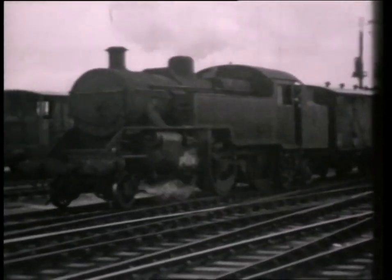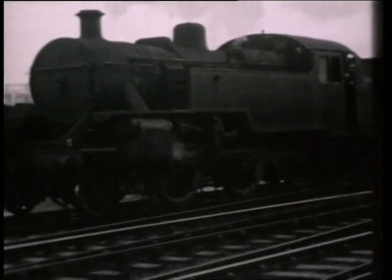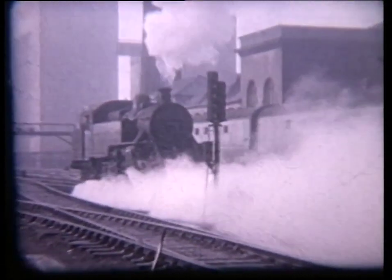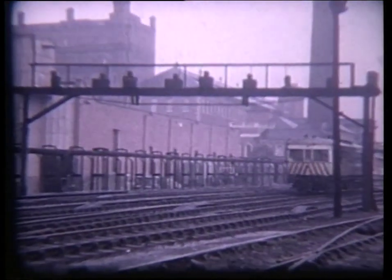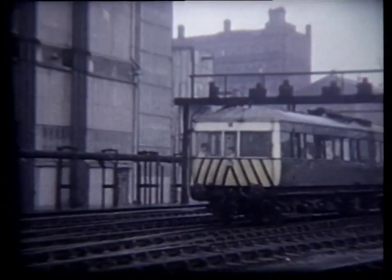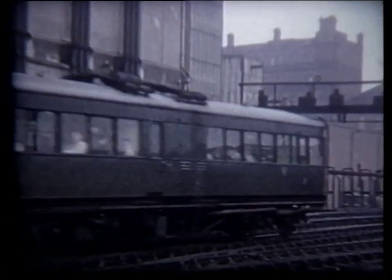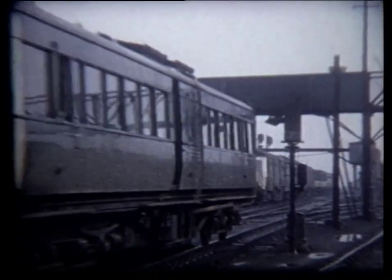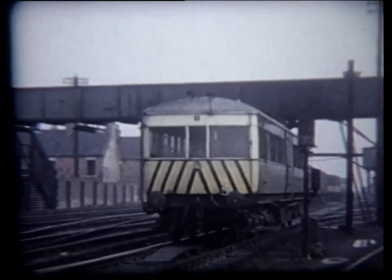The influence of Derby Works can be seen in the last new steam locomotives delivered to the NCC, the WT Class 264 tanks. We shall see more of these locos later in the programme. Railcar number 1, seen arriving at York Road Station, was built by the NCC in 1933. Originally powered by two Leyland petrol engines, these were later replaced by diesel ones.